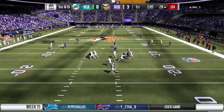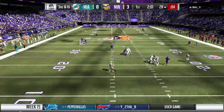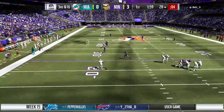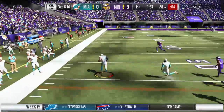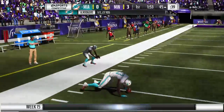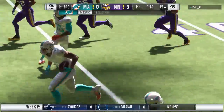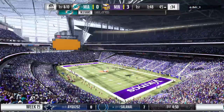On 3rd and long, it's Rodgers, trying to improvise. He's got Evans. And he's taken down right at the 45-yard line. They give him 27 yards on the 3rd down conversion.